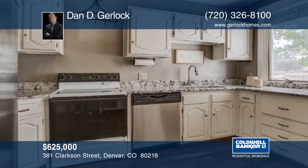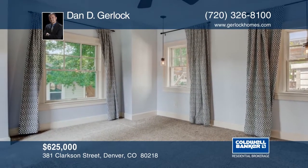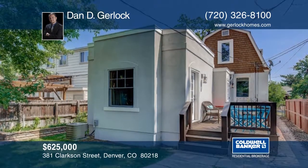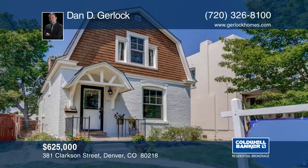The fenced backyard features stone pathways, raised beds with sprinklers, grassy yard with sprinkler system, and access to the newer 2-car detached garage. Located just 1 block from Alamo Placida Park and the Cherry Creek Trail, this location is amazing. See everything in person with a call to Dan D. Gerlach.